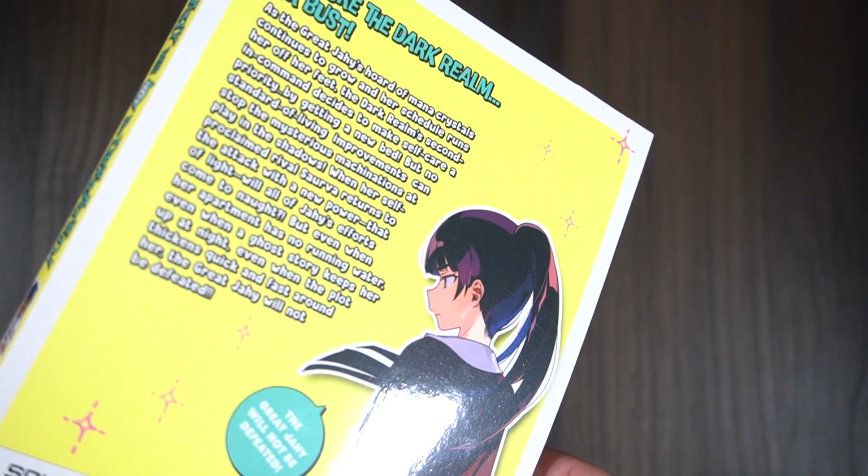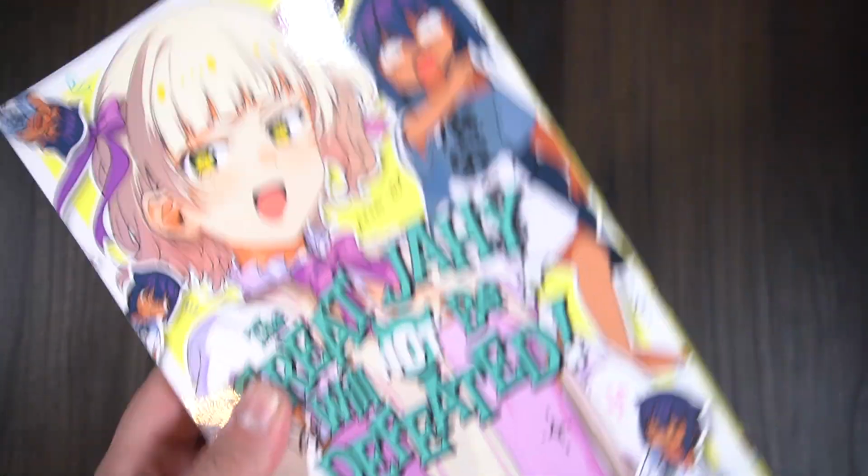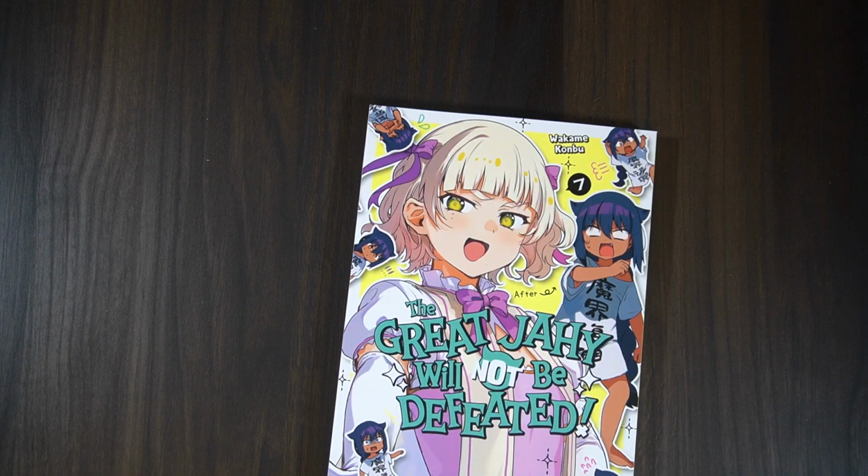Next up, Great Yahi Will Not Be Defeated. These volumes, I think, used to be matte. Wait, let me go check. Nope, I was wrong. I don't know why I had it in my head that these used to be matte, but they aren't.